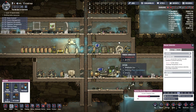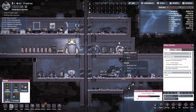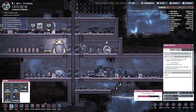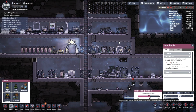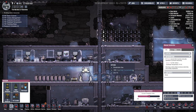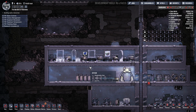As far as the battery storage, I wouldn't worry about it. You can take this right here, and if you click on these manual generators, you can set them up to do certain things at certain thresholds. So, for example, this right here means that they'll recharge the batteries when they get down to 50% energy left. That's a fairly conservative place to do it. Some people prefer it lower, some people prefer it higher. It doesn't really matter to me. I usually just kind of pick one and go for it.